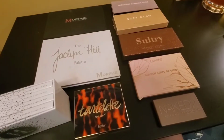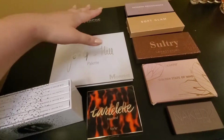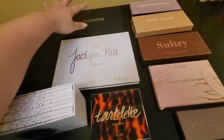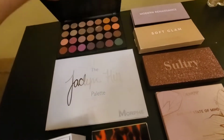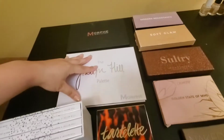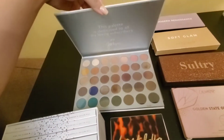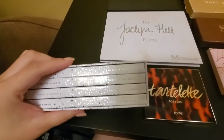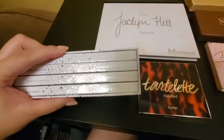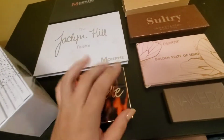So the first category I have is eyeshadow palettes, and these are all of them. So I'll start with Morphe. This is the original Morphe Jaclyn Hill palette. So that's just what that looks like. And then there's the white Jaclyn Hill original palette, if that makes sense. So that's what that looks like. I have the entire vault of Jaclyn Hill as well. I will not be opening this at the moment. I'm sure most of you have seen it.